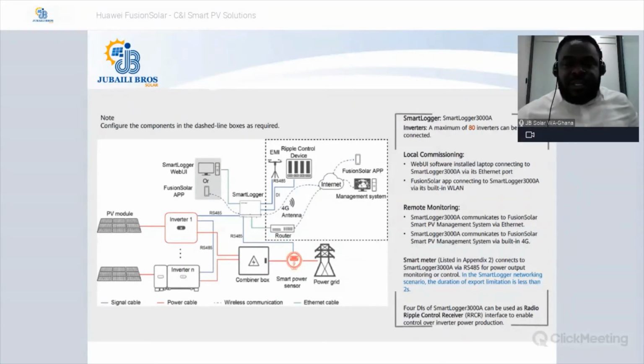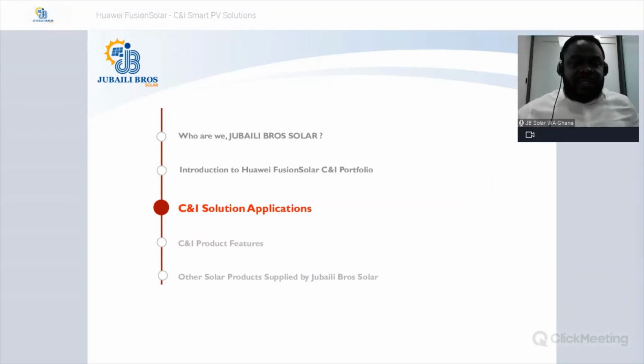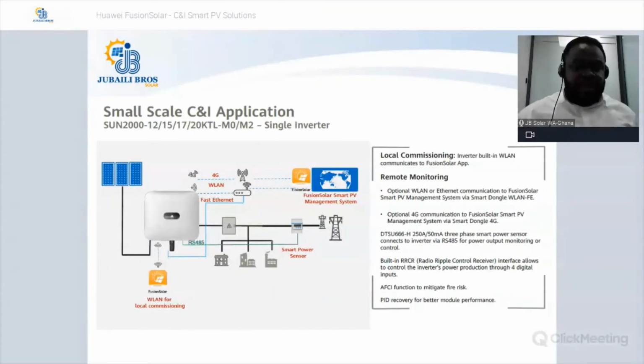We shall go much deeper into the C&I solution applications from here, so that you can see a little bit more detail of what I was just trying to explain in the previous slide. So let's take a look at the situation where we have one C&I inverter, small size, between 12 and 20 kilowatts. We just have one inverter.